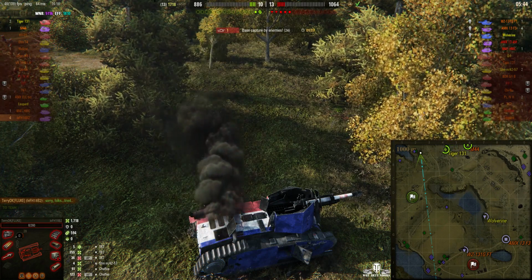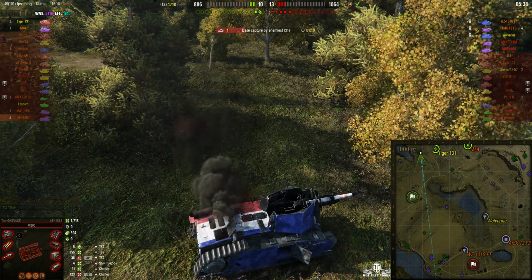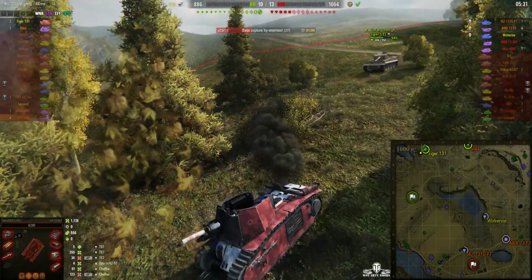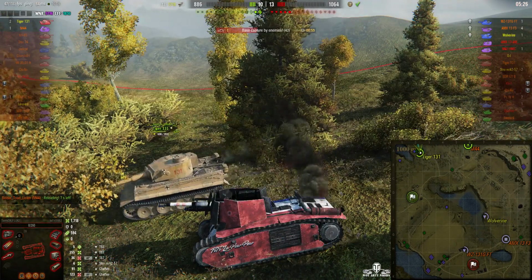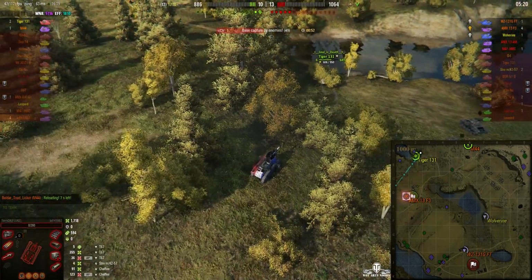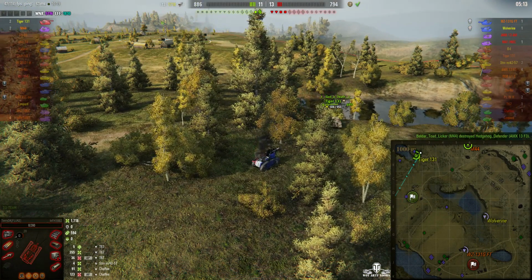Right, the Tiger 131 is going to have to come back. The M44, if he stays in the position he's in right now, should be able to provide fire support for the Tiger 131. There's Tiger 131 coming in now. He's moving as fast as he can, but there's only one in the cap. And there's the AMX-13 F3, and the M44 takes him out.